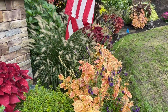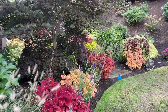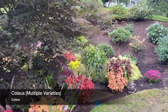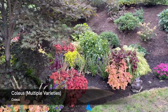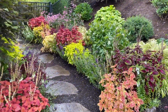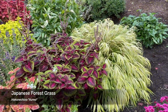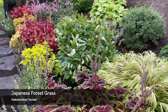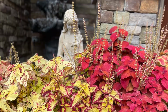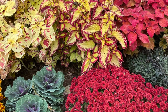The first garden that we're showing you today faces southwest, and it's a front foundation garden bed, and what's really shining right now is this beautiful annual coleus in all different shades. Lots of nice bright fall colors. But on the right, I also want to show you this ornamental grass, which is a Japanese forest grass. Beautiful mounding habit, very hardy, and yellow to chartreuse color. We have some more coleus in the front mixed in with our ornamental kale and mums.